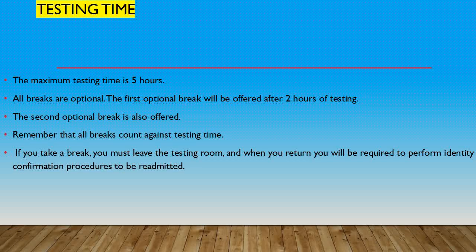How about the testing time? So we are here in the exam center. How much testing time do we have? We have a maximum testing time of 5 hours. All breaks are optional. You can choose to take a break or not. I would say you just take a break, you take a deep breath, you freshen up, and then you come back. That is my advice.